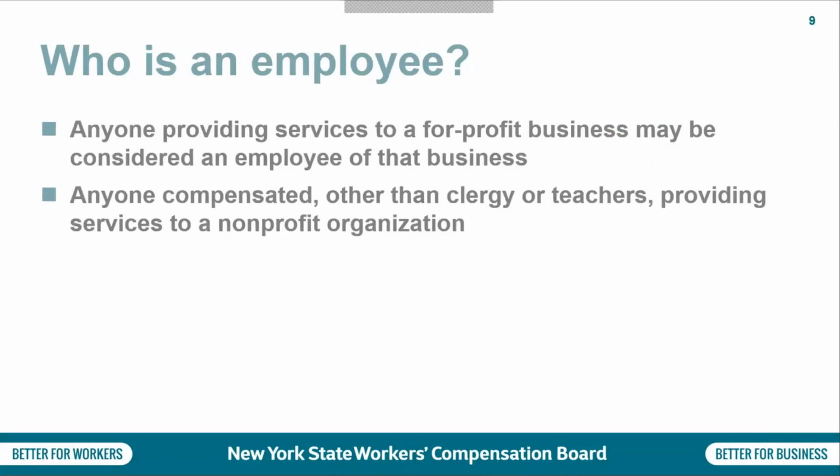Now, to drill down even further, who is an employee? Well, this is where if there's a claim, the board is going to make the call or the decision. One of our law judges will make this decision. Anyone who's providing services to an employer or to a business, for-profit or not-for-profit, that person could be considered an employee. It tends to come down to what we like to call direction and control. That's most of the decision here. As in, does the organization exercise direction and control over the activities of this worker?